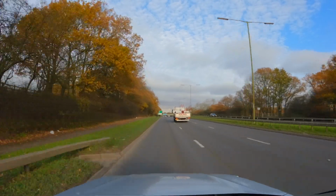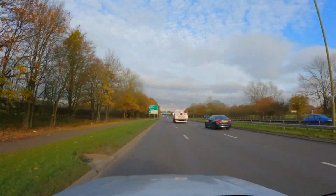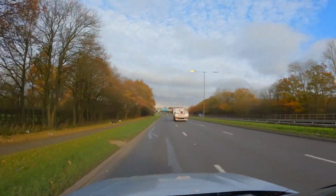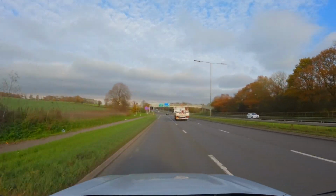On a Part 2 test, if you are driving on a dual carriageway or a motorway, which is a national speed limit, you would be expected to get moving. If that means moving to the right-hand lane to overtake, then you should do so. Obviously, depending on what's happening with traffic. And then we're going to be taking the fifth exit.